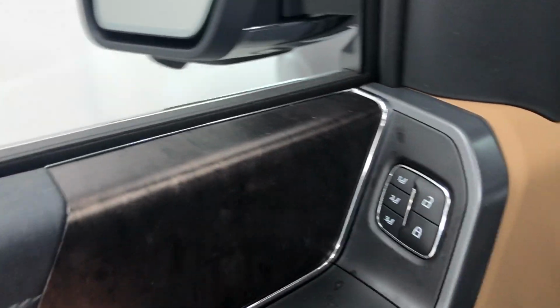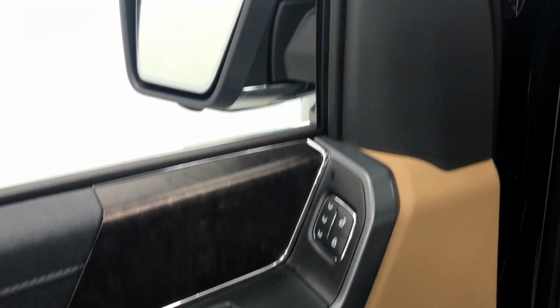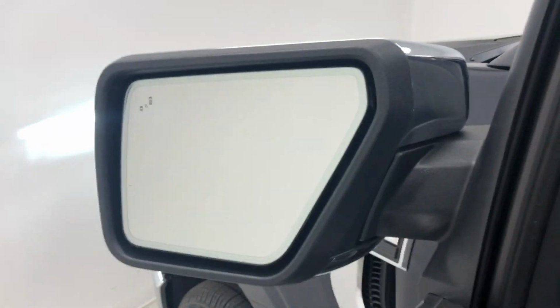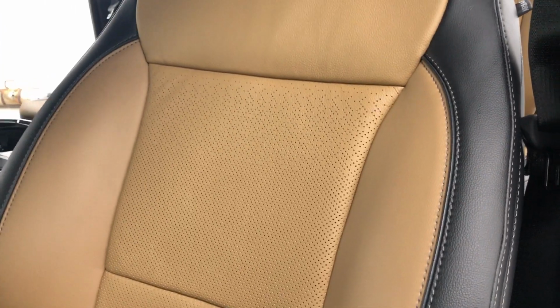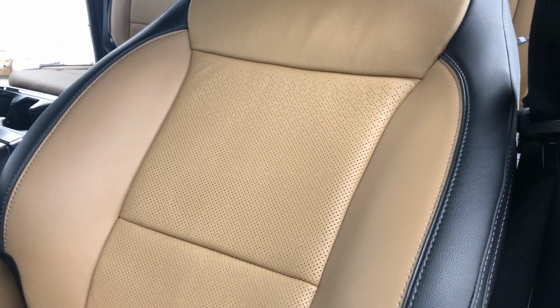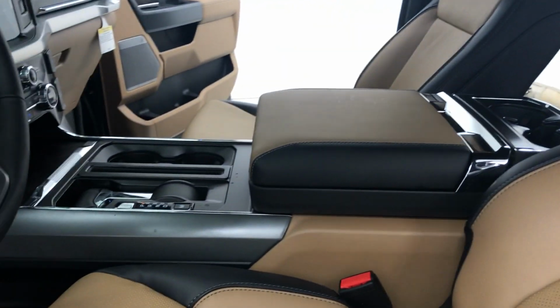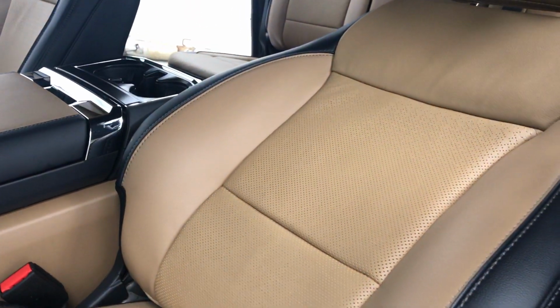Door looks completely different now. Got a wood grain finish there. Seat memory got moved up to here with the lock and unlock kind of at an angle now. Blind spot monitoring on the mirrors. Seats looking two-tone. I heard the seat goes all the way back, so let's see. All right, that one didn't go all the way back, so I'm going to have to look into that.